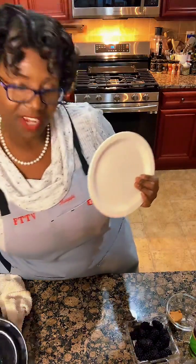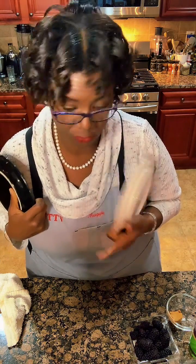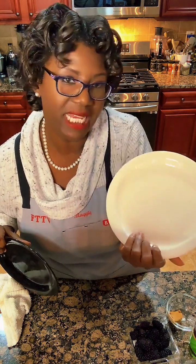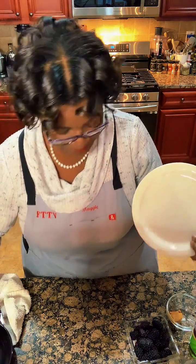So a little plating hack for contrast: if I'm cooking something light in color, like eggs or actual pancakes that are vanilla, I'll put them on a black plate so that they pop off of the plate for contrast. If I'm plating something dark, like a salad, greens, or anything like that, I'll put it on a white plate just for contrast, all right?